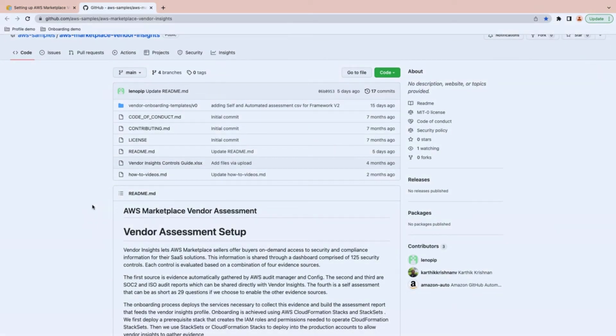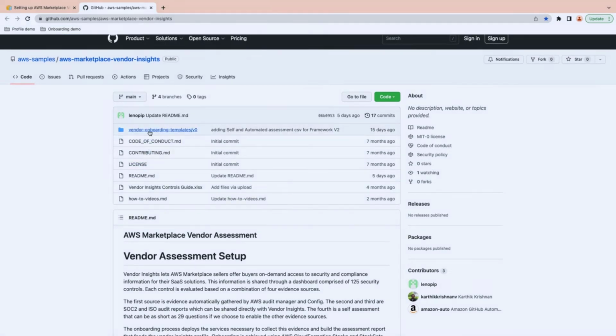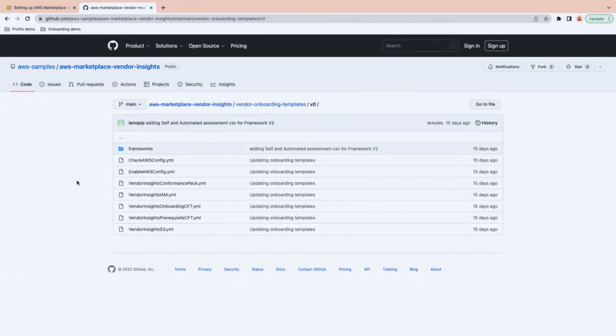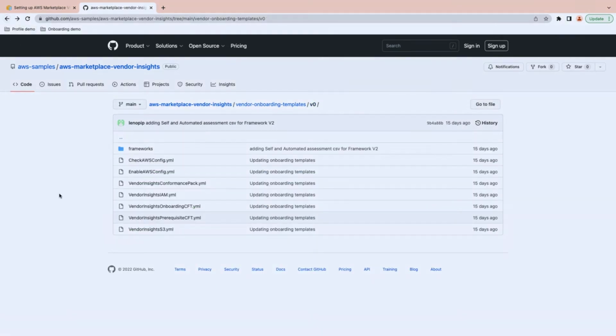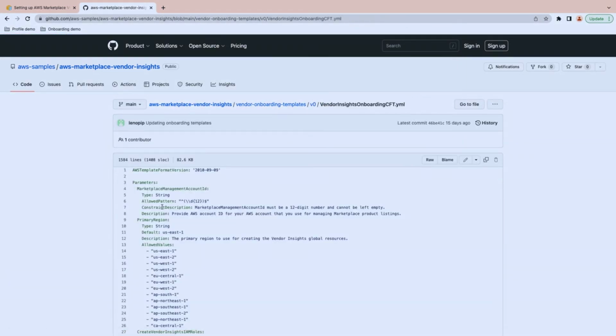So this repo has a ton of great things in it. This README gives you a more technical, in-depth overview of what's actually being deployed. I'm not going to walk you through the README, but we're going to jump into it. And then if I click here, to onboarding templates, I see a few templates. I only need to grab 2 of these templates. So I'm going to grab the prerequisites template. And this template is going to create 2 IAM roles and associated policies. I'll talk about what these do in just a minute or so. And then I'm also going to grab this onboarding template. And this is what's actually deploying the resources into your SaaS accounts that enable that evidence collection for Vendor Insights.